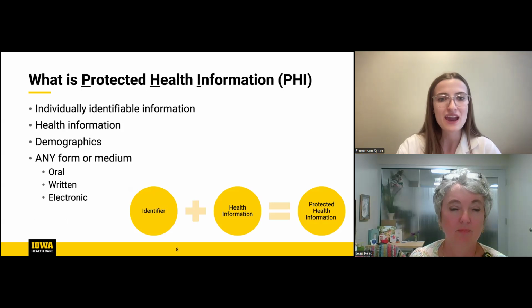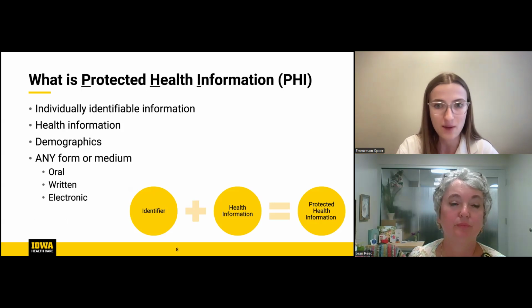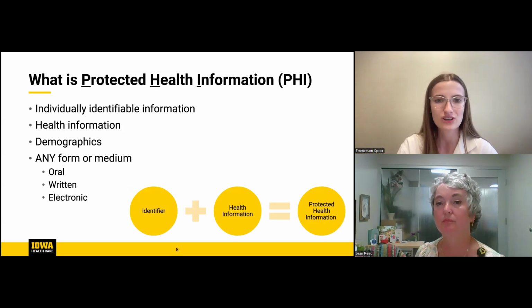The term PHI is frequently used in HIPAA and is a term that you should become familiar with. PHI refers to protected health information. That is private information that you see, hear, or say that must be kept confidential and can only be used or disclosed for specific purposes related to a patient's treatment and payment for or the operations of the healthcare organization.